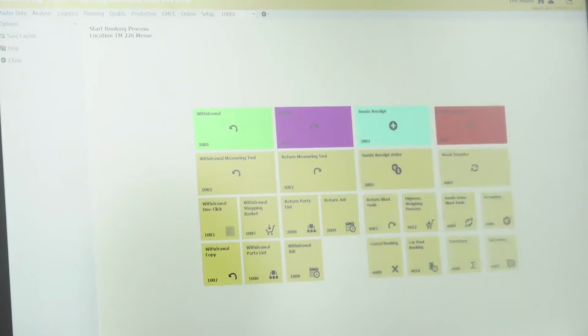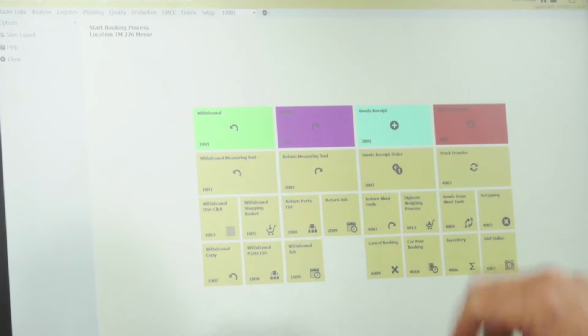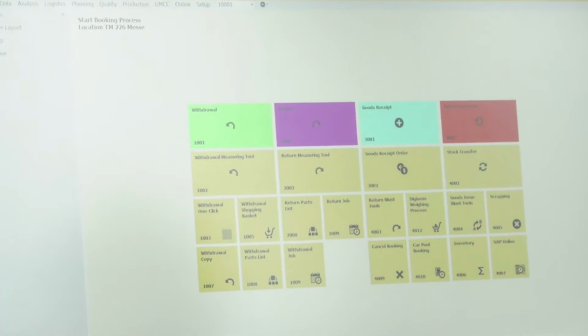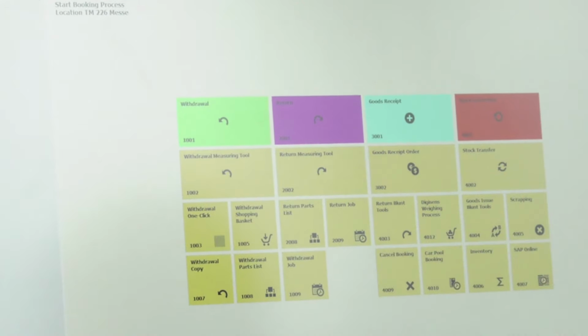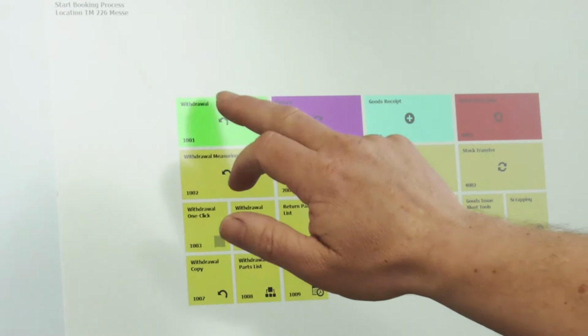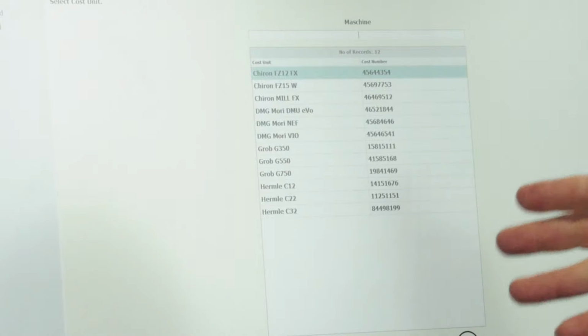So if I want to go and take a tool, again, I've got a lot more information on there than a normal user would have. All the normal user would have is withdrawal or return and stock control, whatever the different levels of supervising they've got. So if I want to take a tool, I'll go to withdraw.